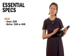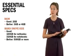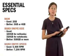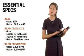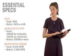The hard drive should be at least 160 gigabytes if you're buying a netbook, and at least 320 gigs if you're getting a full-size notebook. The speed of the hard drive should be 5,400 RPM at the very least, but they also make faster 7,200 RPM drives, and those are really ideal for power users.